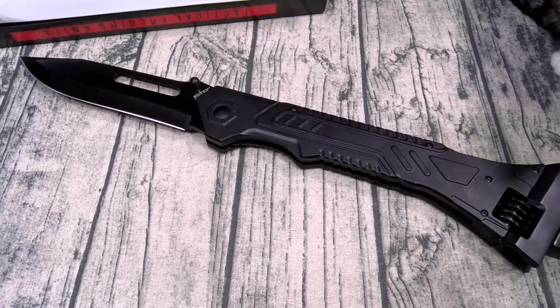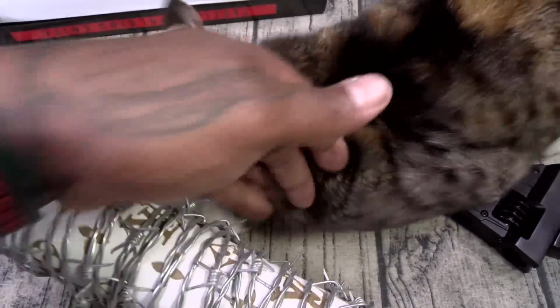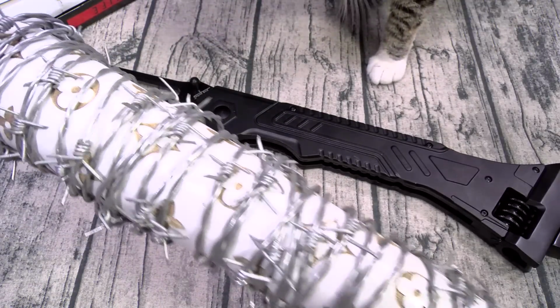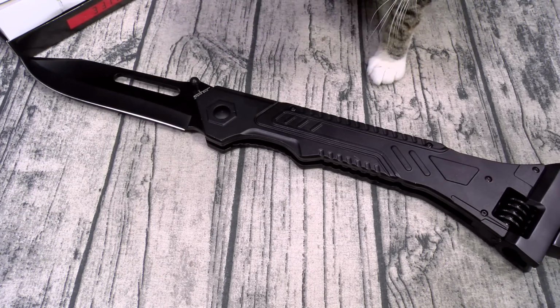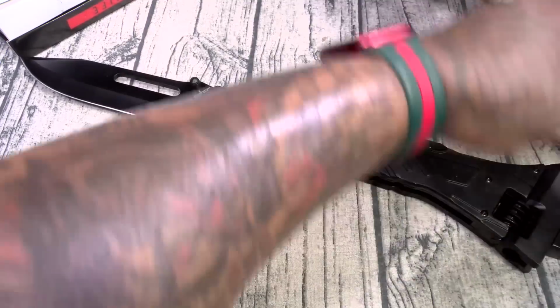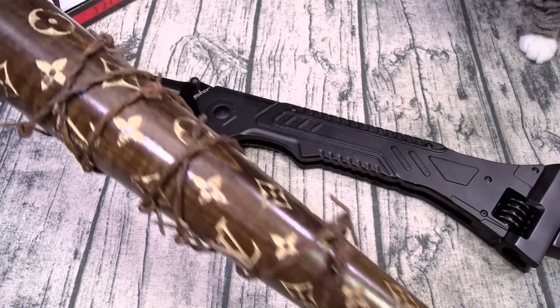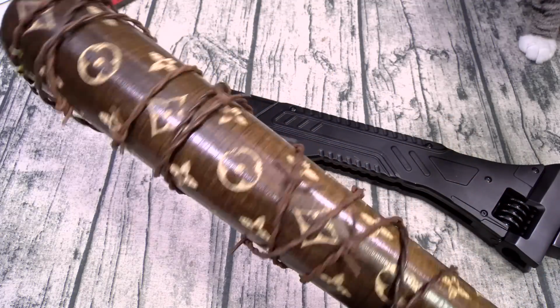On a side note, let me show y'all. Like I said, y'all know I like medieval stuff. Y'all remember the custom-made Louis Vuitton baseball bat with the barbed wire? You better back up off this one. You don't want this. All right, this is the barbed wire on this one. I'm going to show y'all one more. This is another Louis Vuitton baseball bat. Look at the barbed wire on this, the rusty barbed wire.